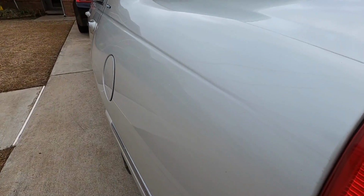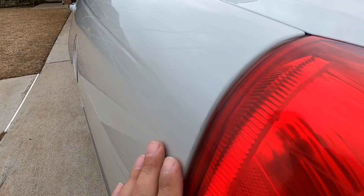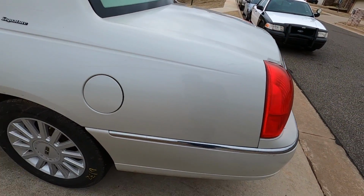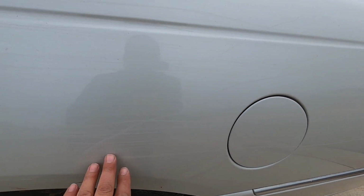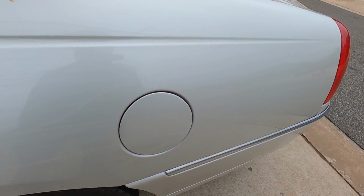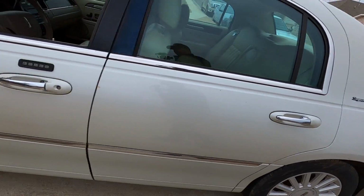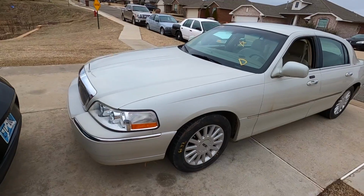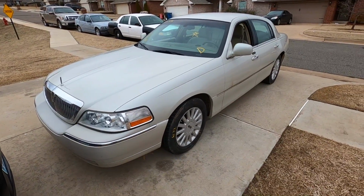Here's a good shot of, hopefully you can see it right here. I don't know. You see all these, it's really hard to distinguish. Right there, you can see them. Lots of them. Hopefully they can do something for it. And that's probably what totaled the car, to be honest with you. That's going to be some work to get all of that out. But still, some slight cosmetic issues aside, it's a beautiful, beautiful car.